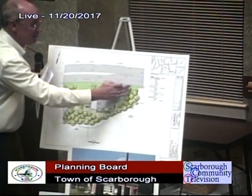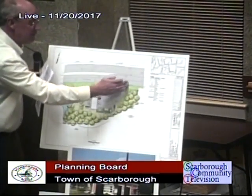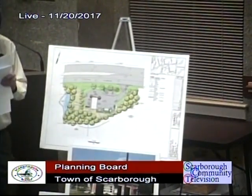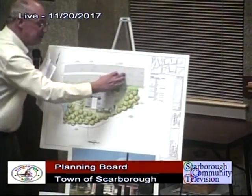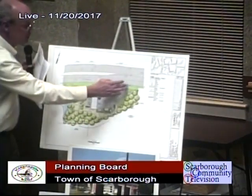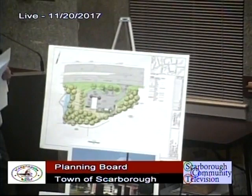In coordination with staff, we actually relocated the driveway down a little bit. What we really want, obviously, is just right in, right out, associated with the traffic. We don't want people trying to turn in from this way. We don't want people trying to pull back out this way. So we did get this down as far as we could associate with that.